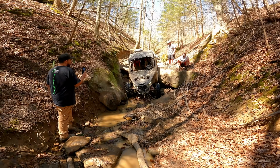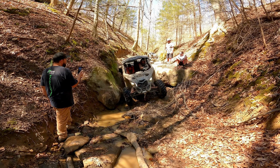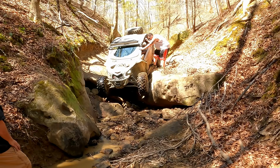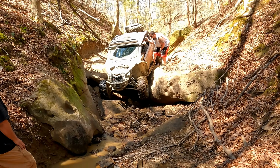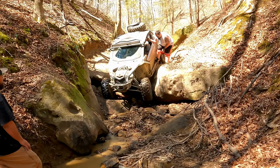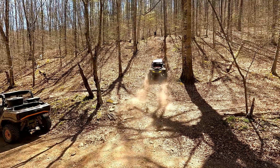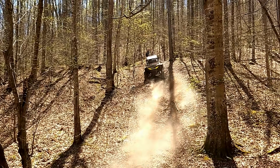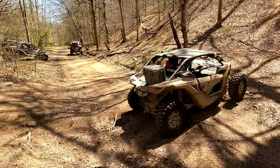Hold on a sec. Again, this is the lower end here of Trail 94. Check out our full video for that. We have all the details and all the maneuvering over this last drop. And of course, we found the hill climbs, and so everybody took a shot at going up on the hill climbs.